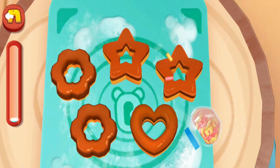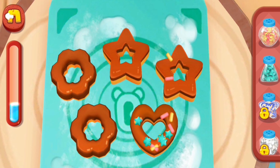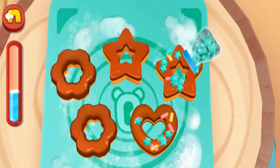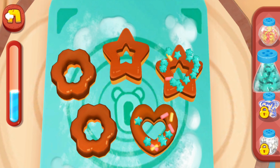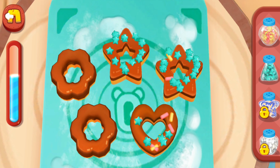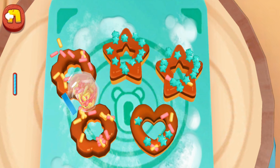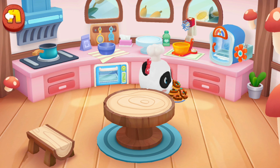I like doing multicolor. I'm sure nobody will be able to eat a large donut. But they just come out as large donuts. We'll see if some more starries on here. These aren't stars, so have this instead. Yeah! Done. Dessert done. Now let's serve our friends.